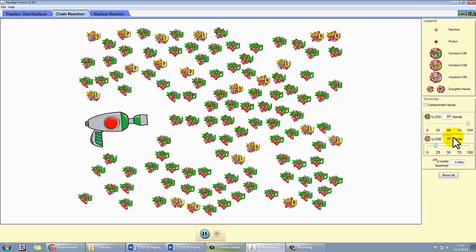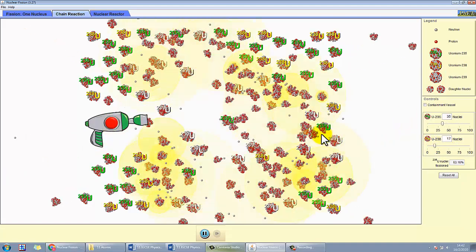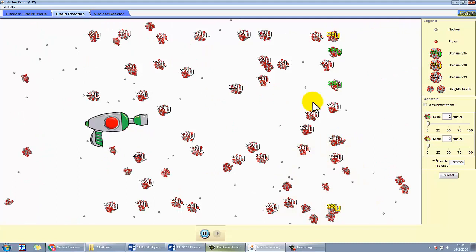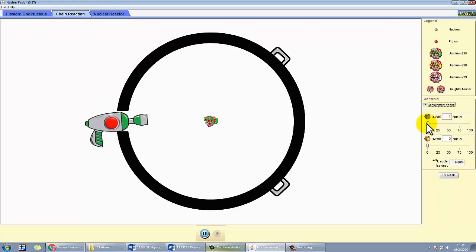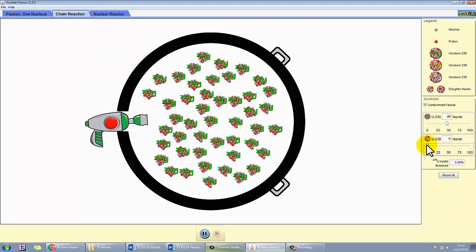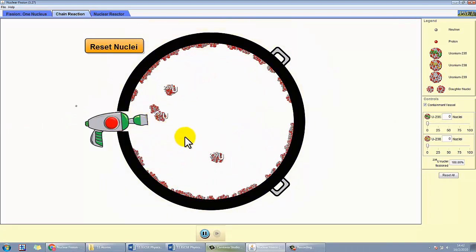But anyway, if we have a mixture of this, then you can see that the reaction may not be as fast, but it is still able to be maintained for a certain time. So okay, here is a more confined space. Let's take a look. Yeah, so that's more like how it looks.